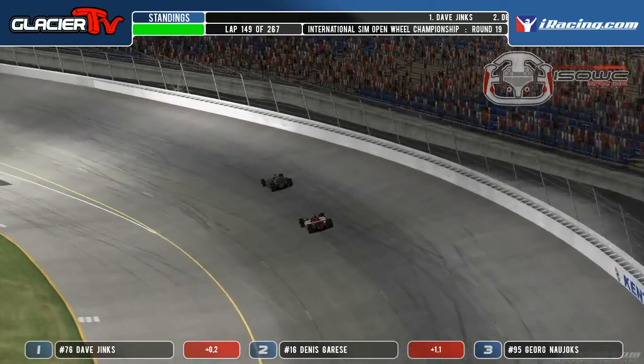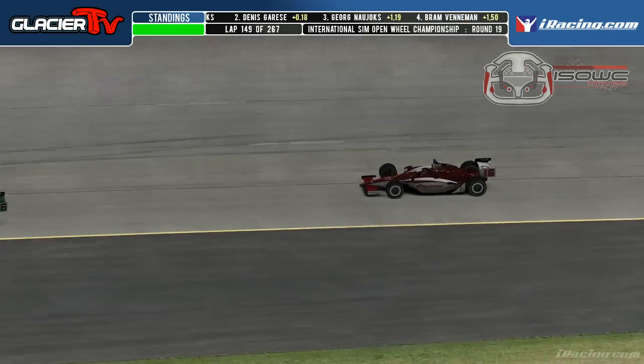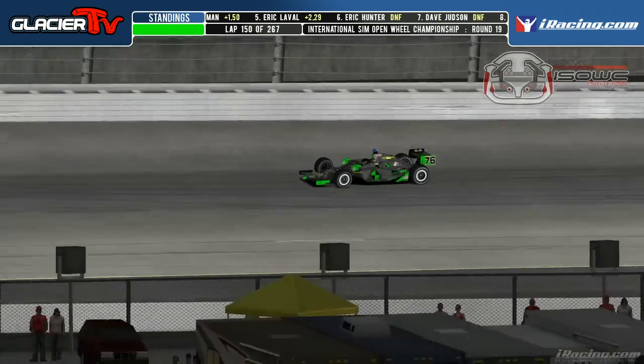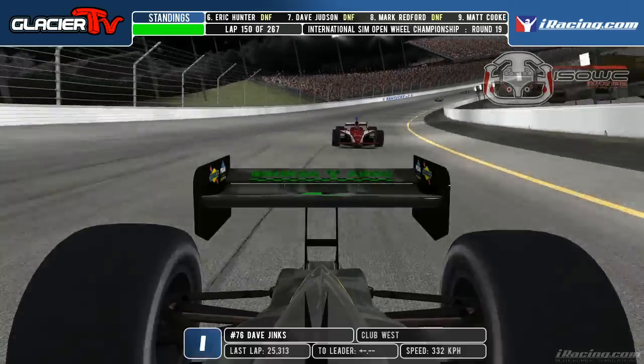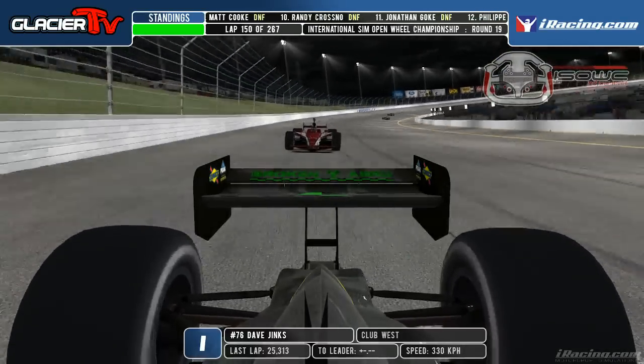So, let's have a look at Dave Jinks, actually. He was very lucky on that restart. Now he's been able to get back ahead of Dennis Garice. It's almost like we're back to where we were 25 laps ago. Garice is able to stick right up behind him, but not close enough to make a pass. And Jinks' car does handle very well in clean air.